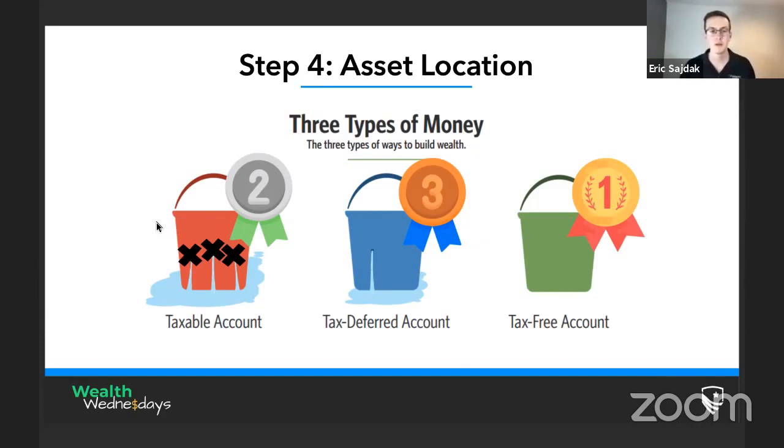We've talked about this before in past Wealth Wednesdays. We can certainly tag you if you are interested in learning more about how to patch up the holes in a taxable bucket. If you patch up those holes, I think a taxable account is your second most important account, because of how it's taxed. We'll cover that in a second.